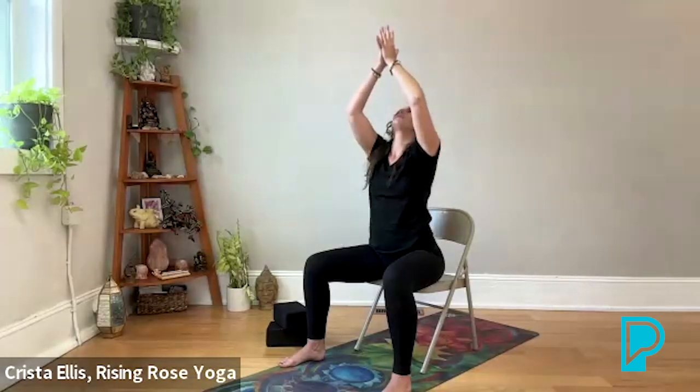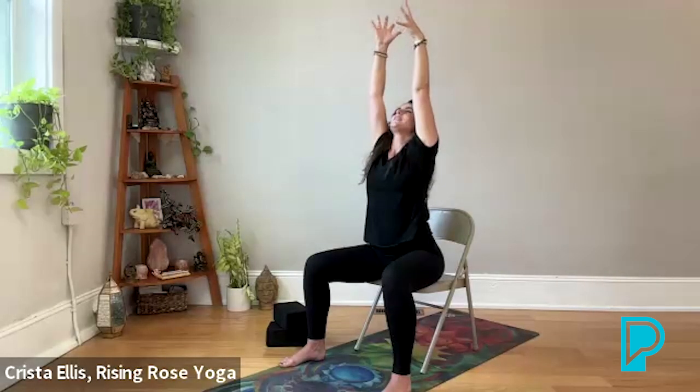Call this Anjali Mudra, prayer hand. Good. Inhale, reach those hands back up. As you exhale, take your right hand towards the left thigh, and the left hand comes back behind you, wherever it will find the back of the chair, the side of the chair, behind your sitting bones.